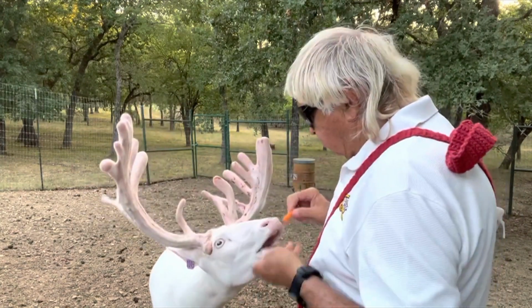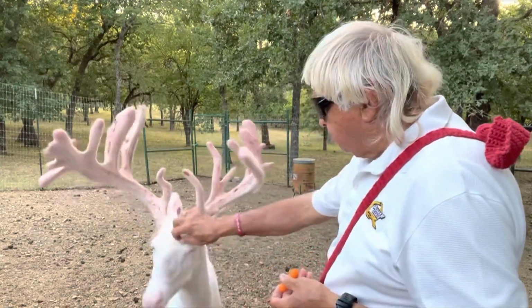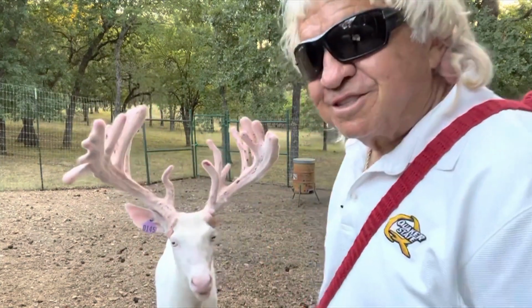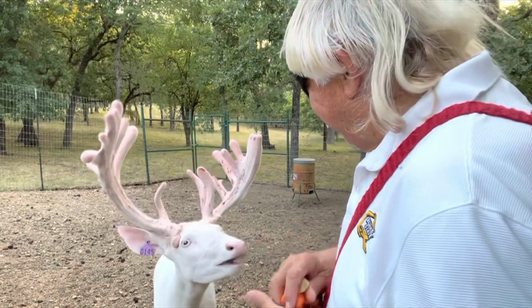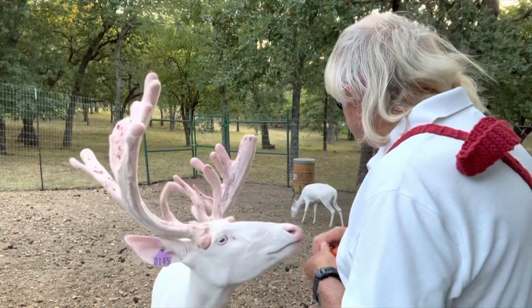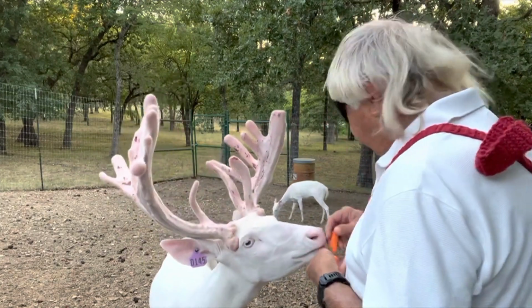She ate a whole bunch earlier. You're such a pretty boy. Yes, you are. Yeah, look at those antlers. Will you look at those? I think you just have to put them side by side, probably on a computer or something, to really be able to tell. Well, I'll tell you what.